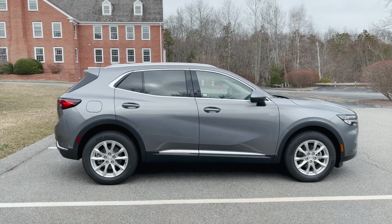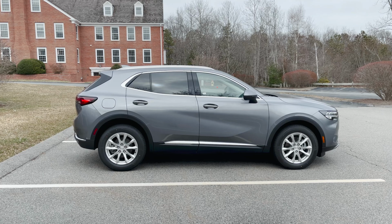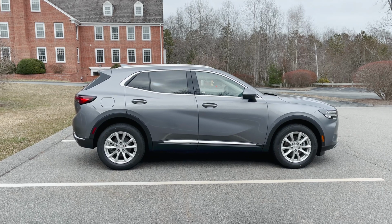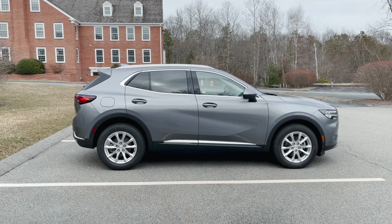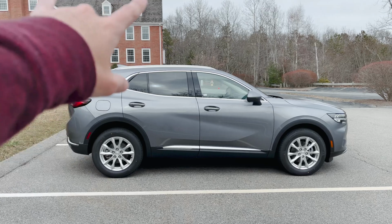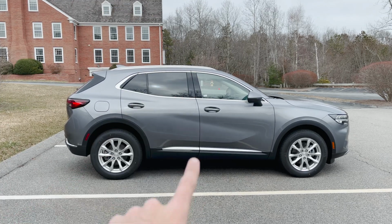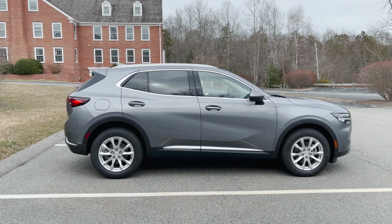As we back up, you can get a nice side profile of this Envision. The vehicle is a little bit wider, and you'll notice that when I go around the back. It's hard to tell from the front, but when we go around the backside, you'll see it's very, very wide in comparison to the previous generation. All in all, I think it looks really good. I love the chrome trim around the windows, especially with the black pillars. Just ties everything together, gives you that luxury look and feel that you would expect.